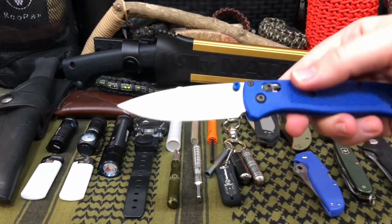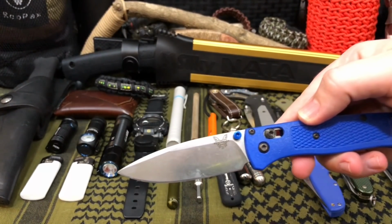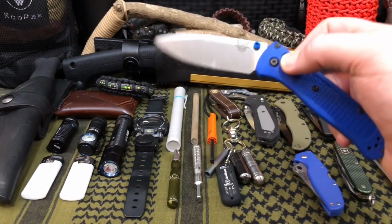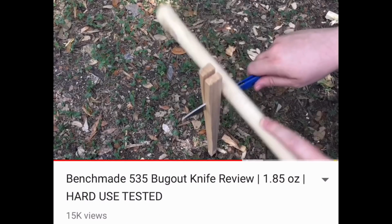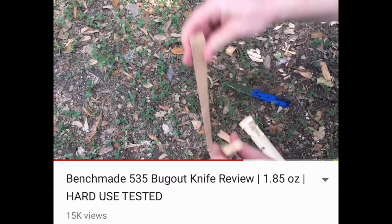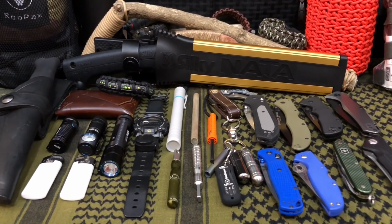There are a lot of differing opinions on the 535 Bugout, but I like it. It's super lightweight. And I think people's biggest gripe with it is the materials to price ratio for what you're getting. I can understand that for the most part, but what I can tell you is that everything I've used it for, it's worked every single time.